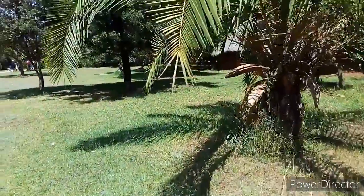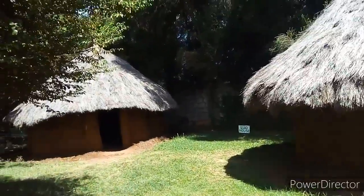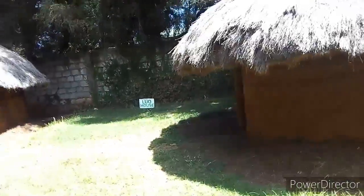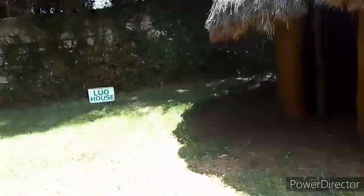Today guys, I'm taking you around. Right now guys, we are heading to Luo homestead, and this is their building style. Long time ago, this is how they used to build their houses. You see a small hut. See the rooftop, the walls, the floor.